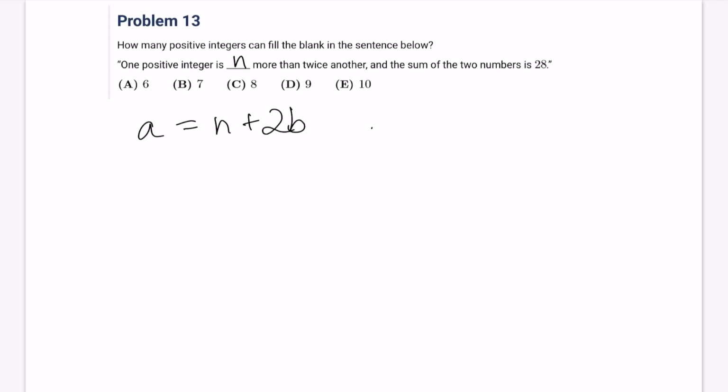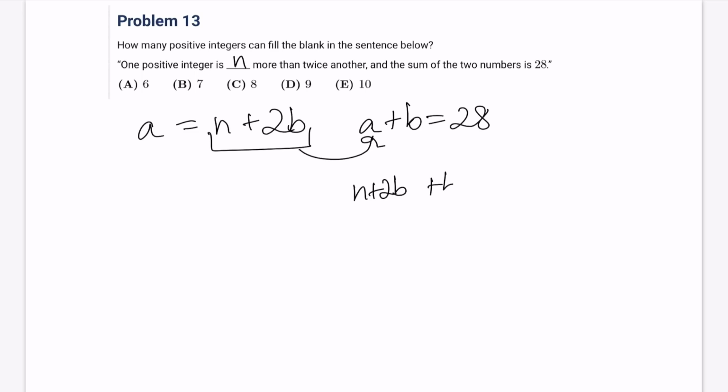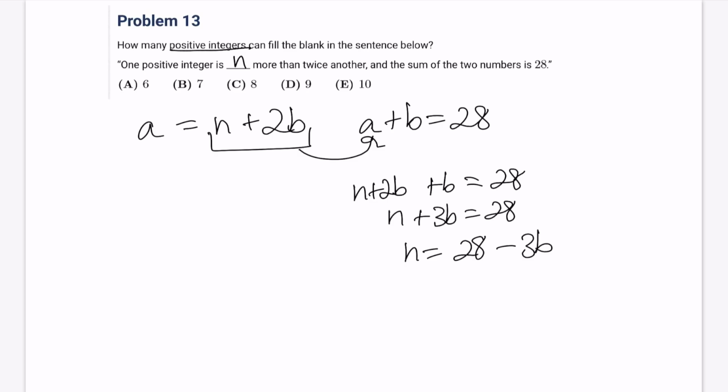Then we know that the 2 integers a plus b are equal to 28. So we can substitute n plus 2b in for a, and we get n plus 2b plus b is equal to 28. Then we can simplify this to n plus 3b is equal to 28, and solve for n, which is equal to 28 minus 3b. So we know that n is positive, and then we also know that a and b are positive.